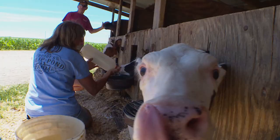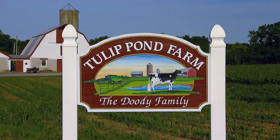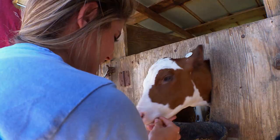I guess it was bred into us. I guess we bleed cows. I don't know. We've just worked around them all of our lives. Here at Tulip Pond Farm in Carroll County, David and Carol Doody, along with their daughter Kathleen Wassler, manage a herd of 400 cows on 155 acres.